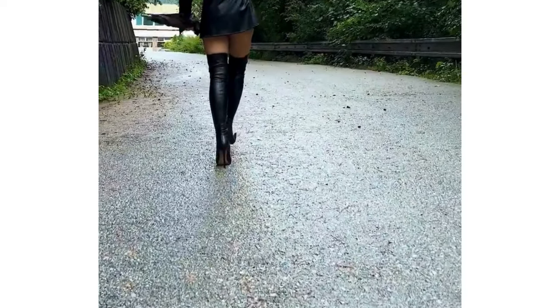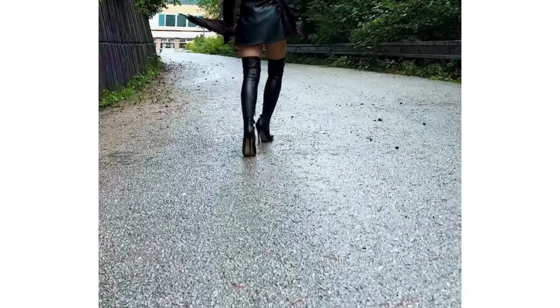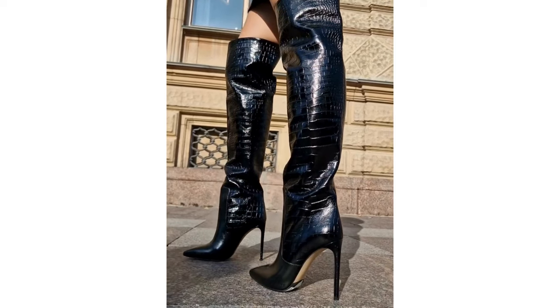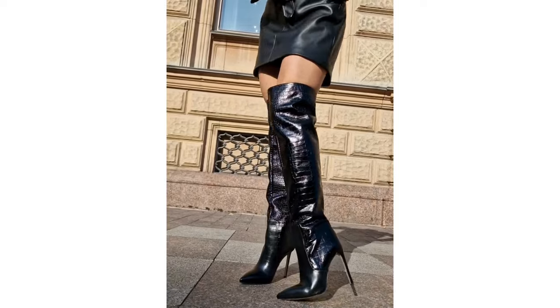But don't be fooled into thinking these boots are reserved for the catwalks or red carpet events. Thigh highs can be as versatile as your favorite pair of jeans. Pair them with a mini skirt for a night on the town, or with an oversized sweater for a casual day out. And let's clear up a common confusion.